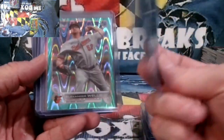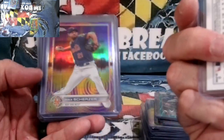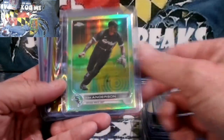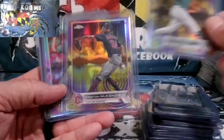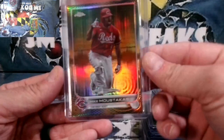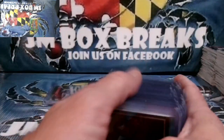We had a Giancarlo Stanton to 199, Wells number to 199. Jose Berrios to 299, Max Scherzer to 299, Trevor Story number to 25, Grossman to 199, Tim Anderson to 99, Framber Reyes number to 50, Cal Raleigh to 299, Tristan McKenzie to 299, Zach Thompson number to 199, Javier Baez to 199, Bobby Dalbec to 199, and a Mike Moustakas to 25. Appreciate it, guys. Give me a day or two to get all this sorted.